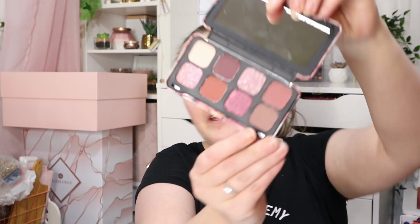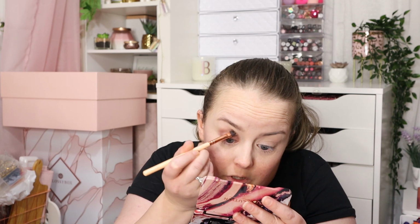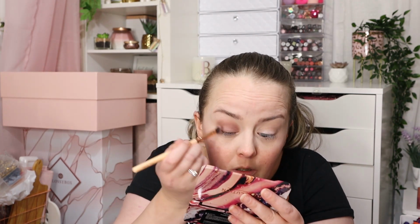I need to line it up and see. It's called Love. So that's the shade we're going in with, which is this one down here, Love. And I'm just going to pop this shade all over my lid. I'm trying to keep quite a rounded shape for no other reason than that's what I'm into at the minute. I'm loving a rounded eye look at the moment.